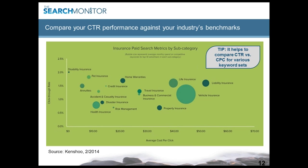So this is a nice infographic that Kenshu put together using data they got out of our Lighthouse tool, which is a search competitive intelligence tool for industries. It's organized against 1,200 verticals, and they honed in here on insurance, and they're showing basically how different insurance types, what you can expect from the click-through rate here. So you can see the different axes, average cost per click and the click-through rate.